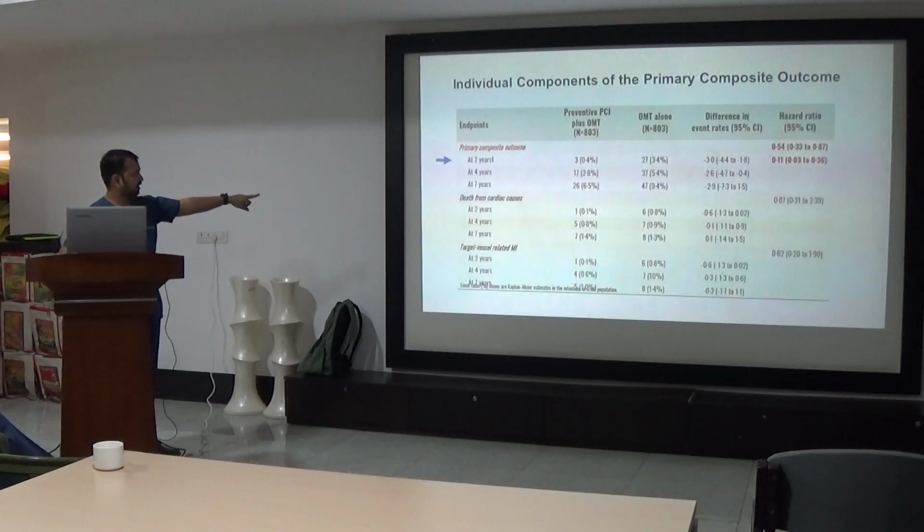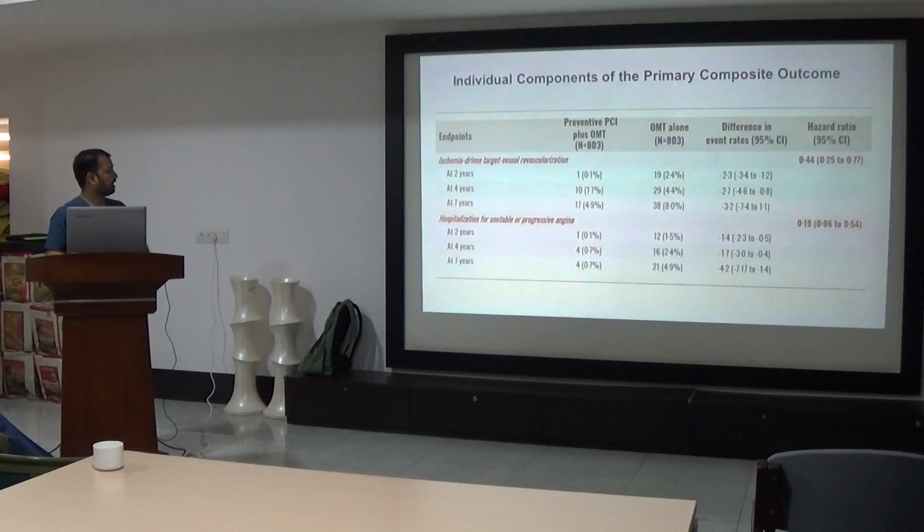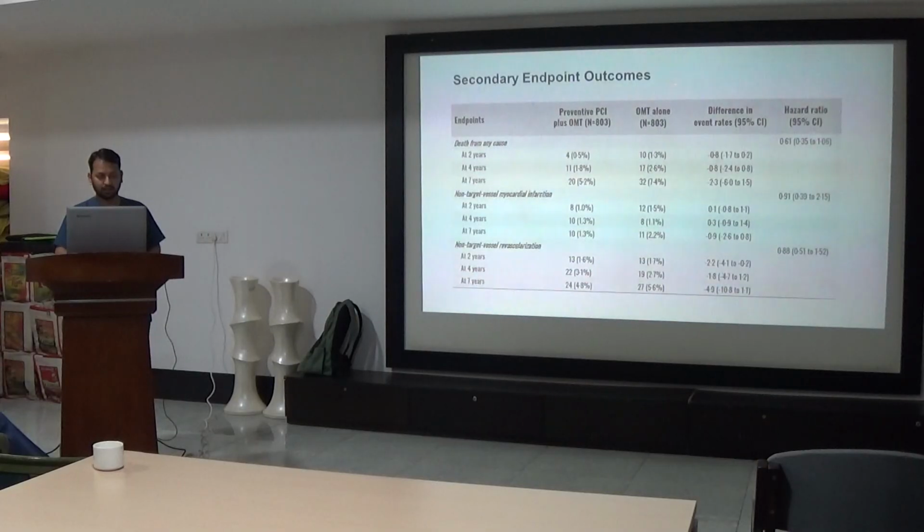The same finding was observed in the other individual endpoints, that is death from cardiac cause, target vessel myocardial infarction, ischemia-driven target vessel revascularization, and hospitalization for unstable or progressive angina. All these individual endpoints were less in the preventive PCI group. And the same with secondary endpoints: death from any cause, non-target vessel myocardial infarction, and non-target vessel revascularization.